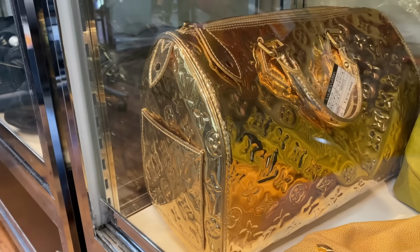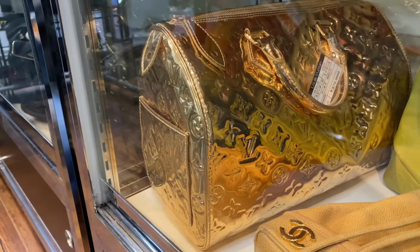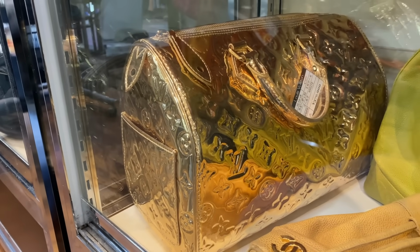I'm actually kind of glad I didn't buy anything today because if I had bought something, my wallet would be $2,000 lighter right now, and I don't think I would feel so good about that.